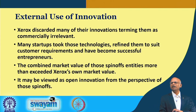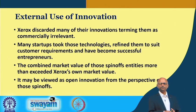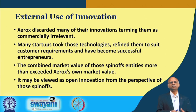Xerox is an example that unless somebody talks about it, the open innovation discussion is incomplete. Xerox discarded many of their innovations, terming them as commercially irrelevant. Many startups took those technologies, refined them to suit customer requirements, and have become successful entrepreneurs. Particularly those who had invented the technology under a project, and Xerox told them this is good for nothing, discard that project, engage in something else.